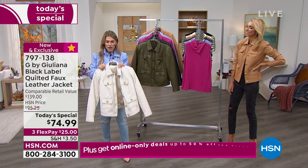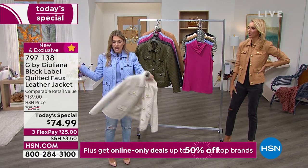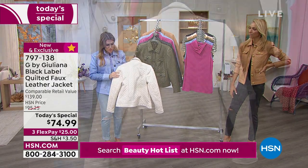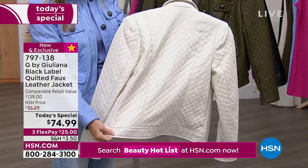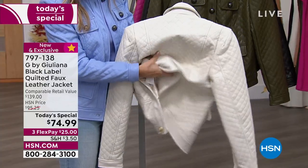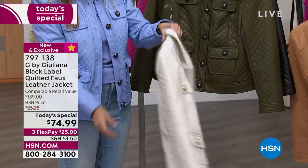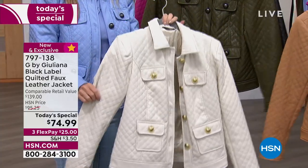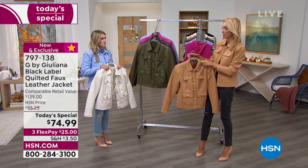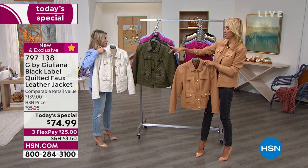If you were hearing us talk about the birch, this is your last look. This is it. This is that creamy, warm ivory. You can see all the princess detailing on the seams. You can see that gorgeous, soft, supple, sumptuous faux leather. I think we're down to just a couple, an extra small and 3X. That's it. So we only have extra small and 3X left in the birch. We thought that was going to last us much longer.